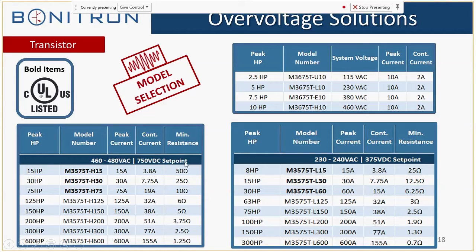Meaning, if you have a resistor that has 48 ohms, you can't use it with this chopper. The minimum resistance on the M3575T H15 is 50 ohms. So you want to make sure it's 50 ohms or more to be used with this chopper. And you want to make sure also that's the case if you're purchasing this chopper and teaming it with one of our resistors. If you're talking to one of your customers, make sure that the resistor that you choose goes with the chopper that has been chosen also.